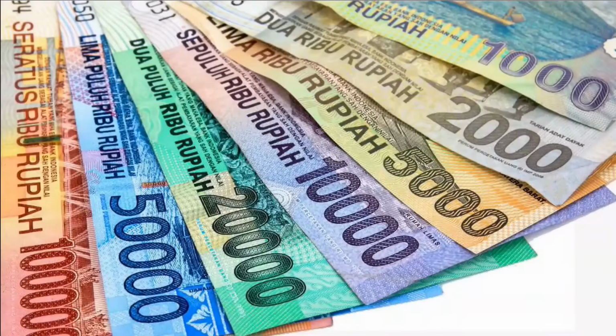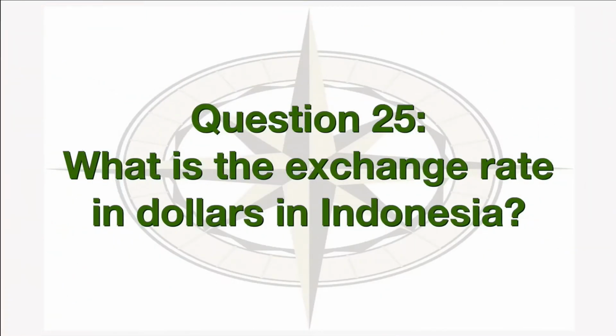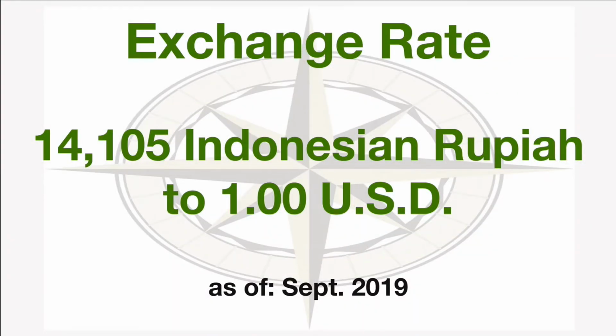Okay. And the last question of Unit 5 is about money. The Indonesian currency is Rupiah. Need to work on my tongue. So what is the exchange rate in United States dollars? If I have $1 US, how many rupiah? About 14,000-ish rupiah per $1 US. Okay.